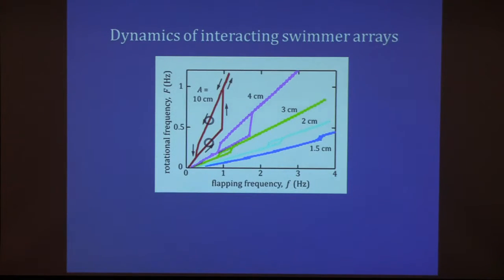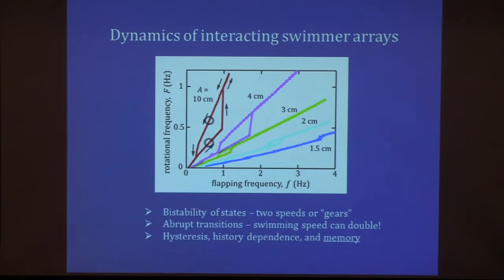Okay, so that's the basic data. It's got a lot of good nonlinear dynamics buried in here. So we have two speeds available to us in general. We've got abrupt transitions. So for example, this transition here is a doubling of the swimming speed, which is pretty crazy to see in the experiment because you increment the flapping frequency up a tiny bit and suddenly the thing goes twice as fast. And we have hysteresis loops, which sort of imply some sort of history dependence or memory in the problem that I'll talk about in a little bit.